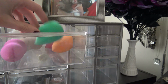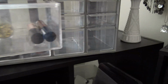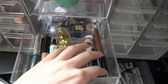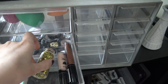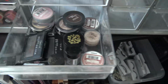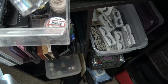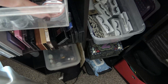So up here I keep all of my makeup sponges. Down here is kind of random. I have my eyelid primers, liquid eyeshadows, and then these little gold stars that I sometimes like to glue on my face. In this bottom big drawer, I have all of my single eyeshadows, my pigments and glitters. They all live in here.